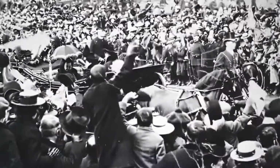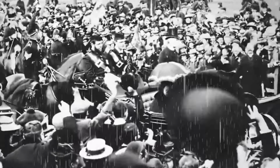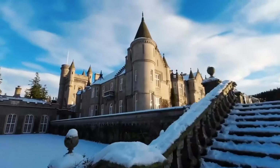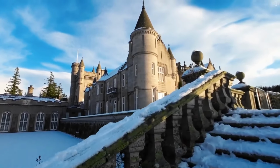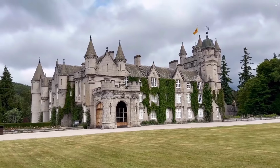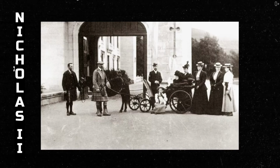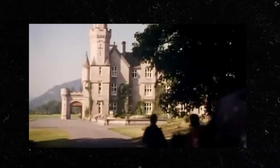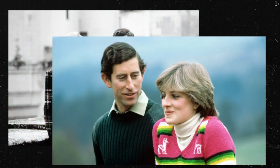After the king and queen came to Scotland, they were completely out of luck with the weather. It was always rainy. That is why, choosing a palace for the estate, they took into consideration a location where the climate was drier. The castle became a witness of several events. Nicholas II with his wife stayed here in 1896. And also Prince Charles introduced Lady Diana for the first time to his family within these walls.